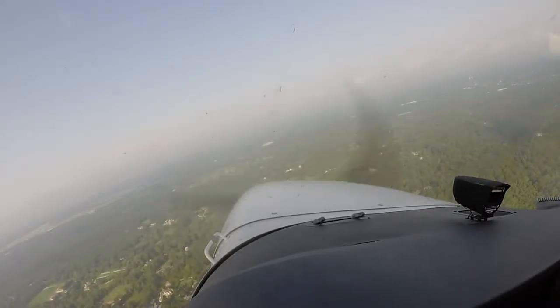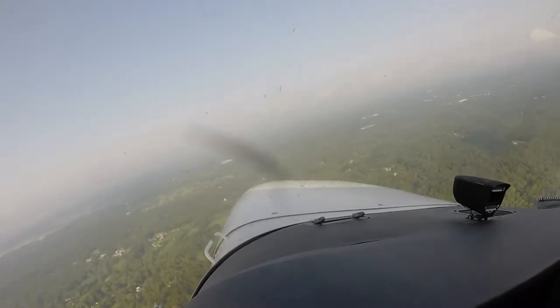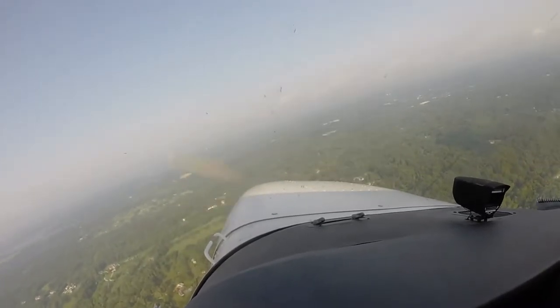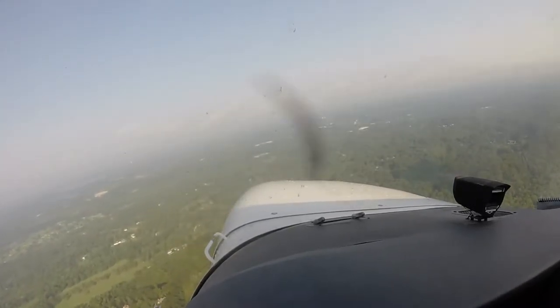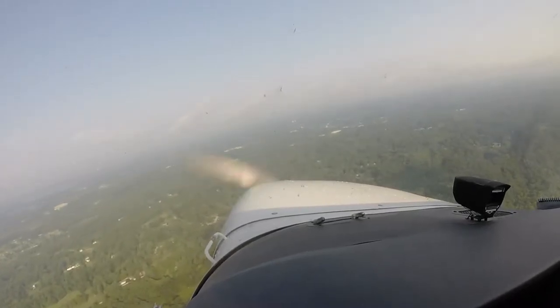2-1 Romeo, this is traffic in sight. 2-1 Romeo, roger, number 2 following that traffic. Wind 230 at 8, runway 16, clear to land. We'll follow the Falcon, clear to land number 2 for 16, copy the wind, 2-1 Romeo.